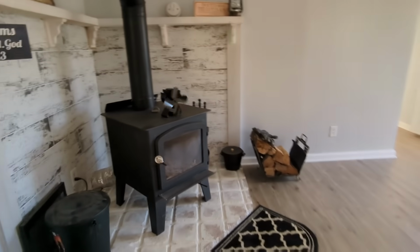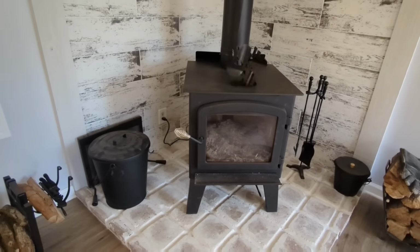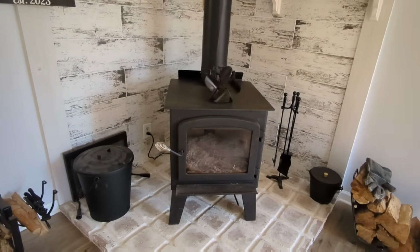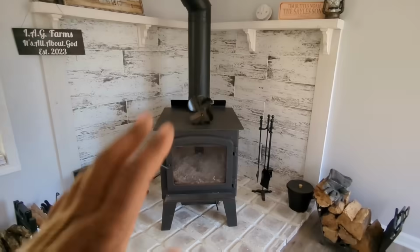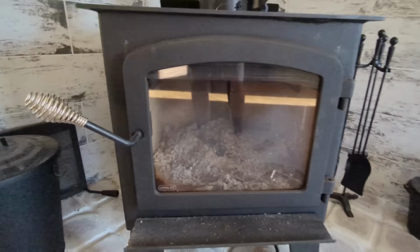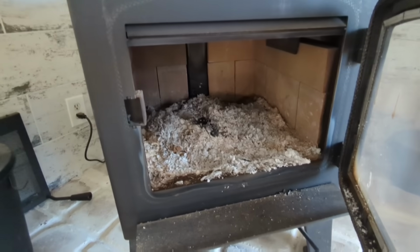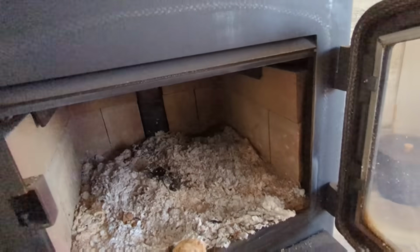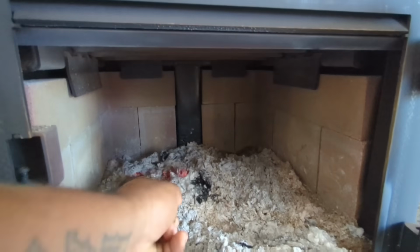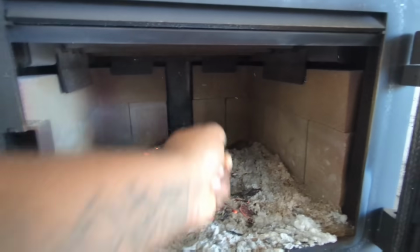Then we got the wood stove going. It's been like 30 degrees at night for the last three or four nights, and in the mid 40s during the day, and we haven't had to run the mini splits at all. As you look at the wood stove, let me show you, there's no wood in there. You wouldn't think it, so I'm going to kick it up a little bit just to show y'all. You would think that this is not producing any heat, but then you start digging down in there and you realize there are still coals in there.